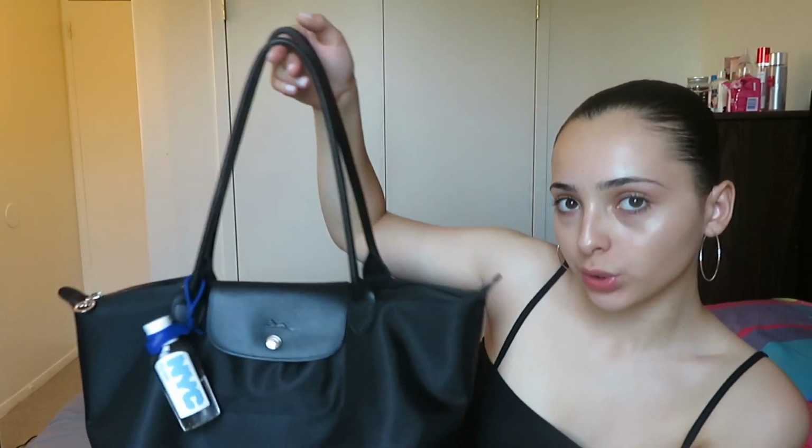So today I'm going to be showing you guys what I carry in my bag. Voila, right over here. So yeah, let's just get started. So this is the bag. This is my Longchamp, all black, obviously you can see, purse that I use every single day. I purchased this off eBay for like $85-ish, $90.